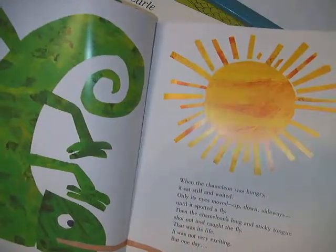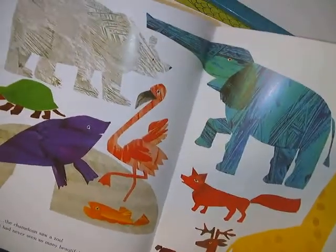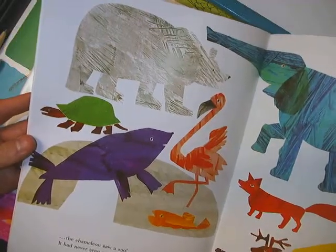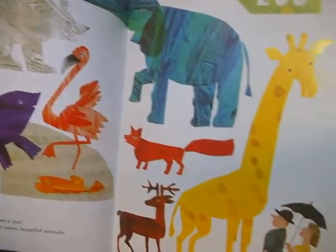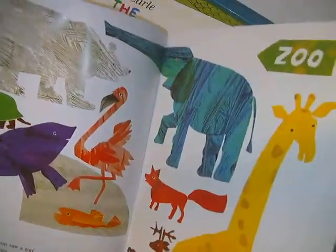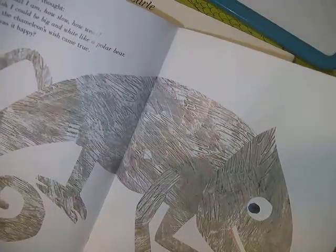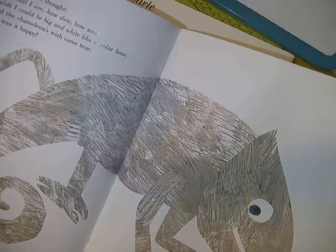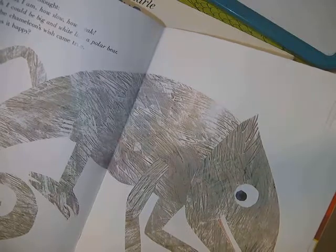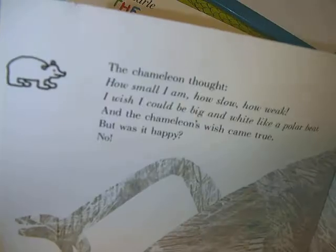But one day, the chameleon saw a zoo. It had never seen so many beautiful animals. So a nice variety of animals there for sure. Colors too. The chameleon thought, how small I am, how slow, how weak. I wish I could be big and white like a polar bear. And the chameleon's wish came true. But was it happy? No. So he looks like a polar bear and look in the corner. Polar bear there.